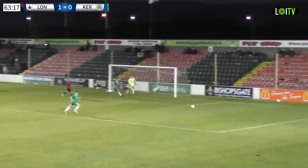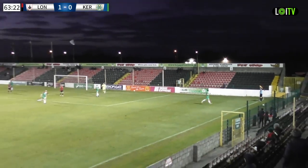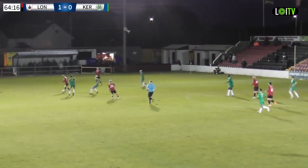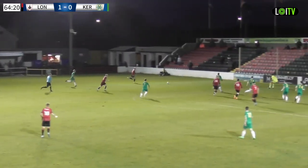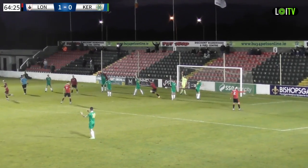Daly with a ball across the six-yard box, but again, the timing of that cross, probably just played it slightly too early. Didn't give Darrell Lynch too much of a chance to get onto it. At the back post by Vasayu, the substitute, he was facing his own goal. It was a difficult position to be in, but he's been caught pushing up here. Derek Daly, can he keep it in play? Cuts it back to Lynch, and Armstrong steps over it.